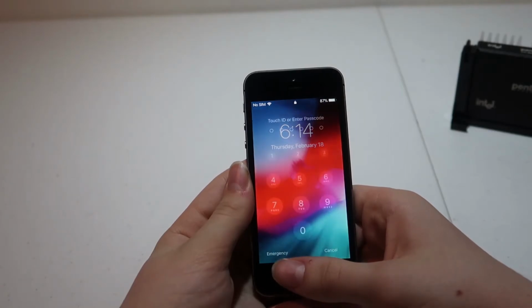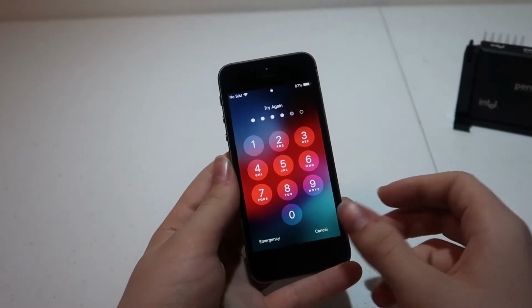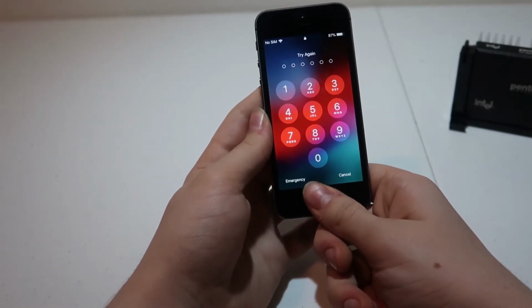However, I will give Touch ID credit. Touch ID works significantly better than Face ID when you're wearing a mask. So I'll give them that. I'll give them credit for that, but it's still not very good.